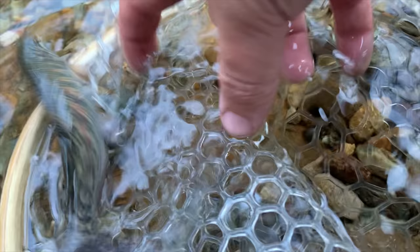He's already off. That's perfect. Clean release. He got away. Based on the colors on that guy there, do you think those were obviously juvenile trout markings? You can tell by those vertical lines. But let me know in the comments what species you guys thought that was.